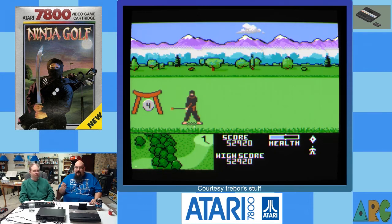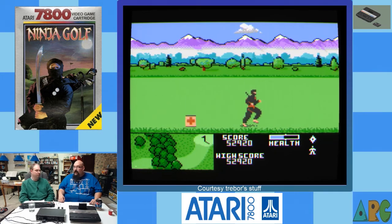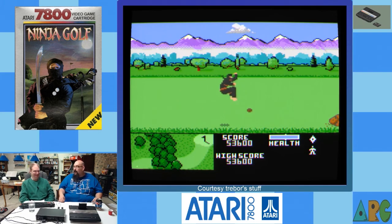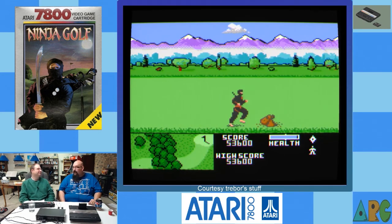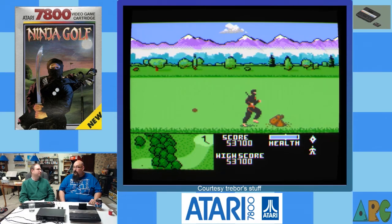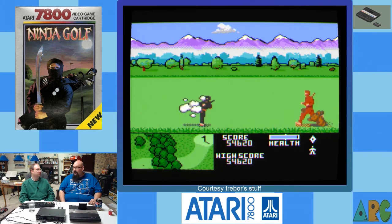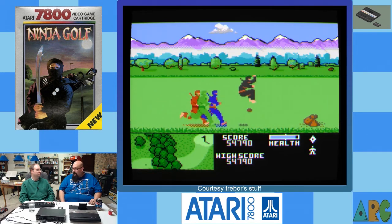It's kind of fun to throw the stars at him. And when you beat the dragon, he looks real sad as he wanders off the screen. He didn't kill him. He just sort of wanders away. I think at one time I got to the fourth hole. That's as far as I could get, because at that point, it's like crazy time.